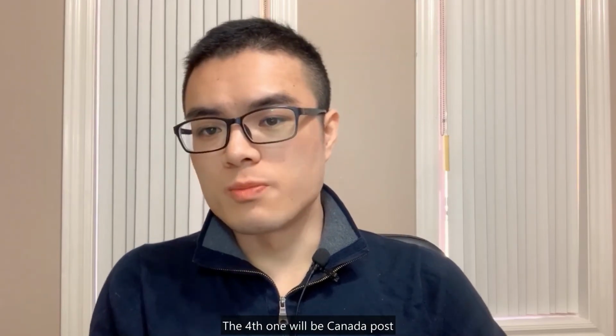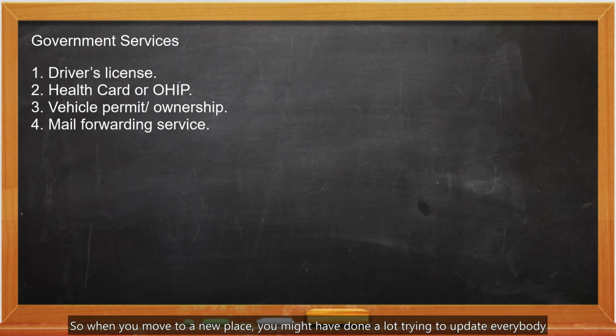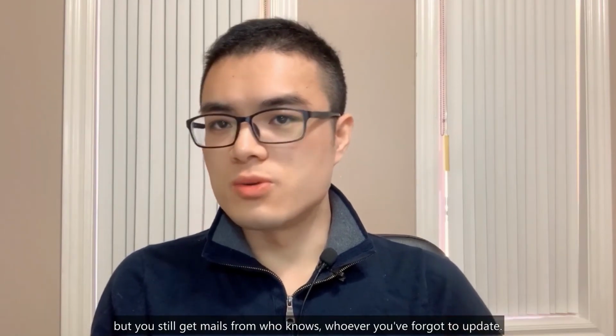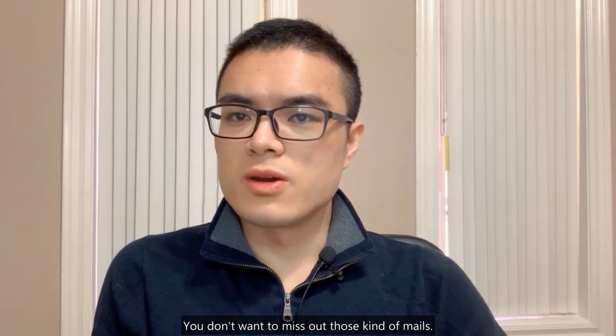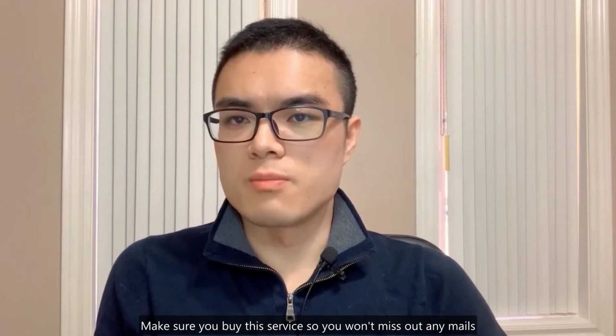The fourth one will be Canada Post. It's actually about their mail forwarding service. When you move to a new place, you might be trying to update everybody about your change of address, but you will still get mail from whoever you forgot to update. You don't want to miss out on those kinds of mail. Make sure you buy this service so you won't miss any mail.